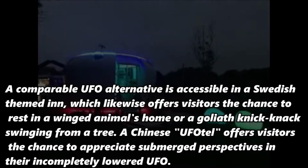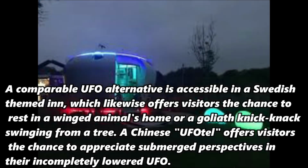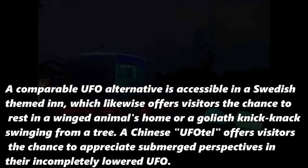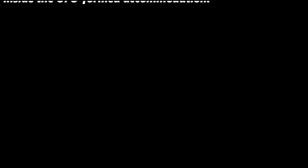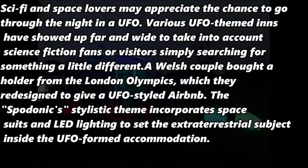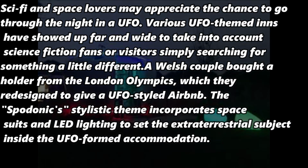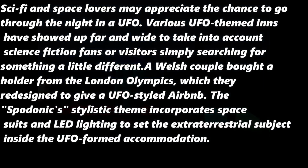The space-themed decor incorporates spacesuits and LED lighting to set the extraterrestrial theme inside the UFO-shaped accommodation. A comparable UFO option is available in a Swedish-themed inn, which also offers visitors the chance to rest in a wind animal's home or a giant trinket swinging from a tree. Visitors can also enjoy underwater views in their partially submerged UFO.